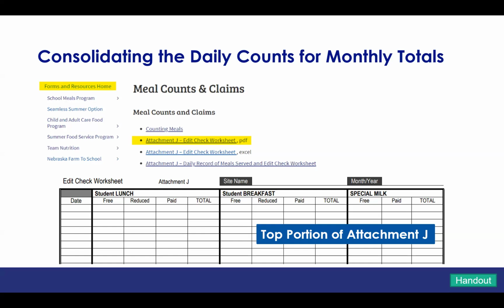Know which form you'll be using, and if you're a new person, a new bookkeeper to this position, ask now the method that you'll be using so you know when school starts and you can ensure the documentation is being completed after each meal service.